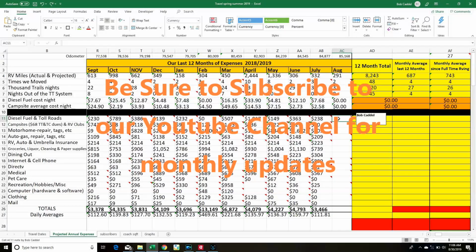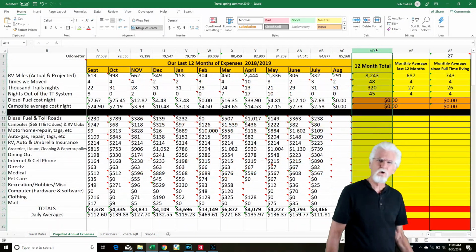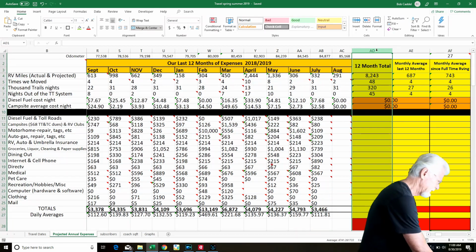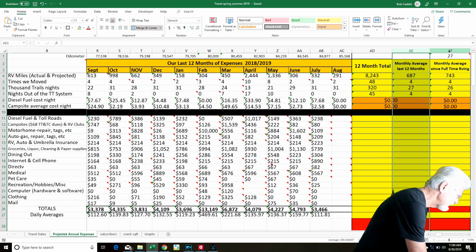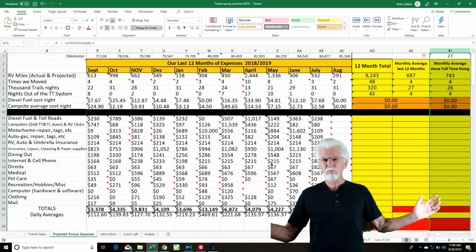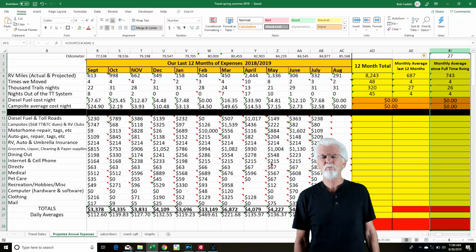As you can see, the spreadsheet has three columns. The first column is just the total of the last 12 months, everything we spent for the last 12 months. The next column is our monthly average, so that's the total divided by 12. And we've been doing this lifestyle for 27 months. This last column is our totals for the whole 27 months divided by 27, to give you our monthly average since we've been doing the full-time RV lifestyle.